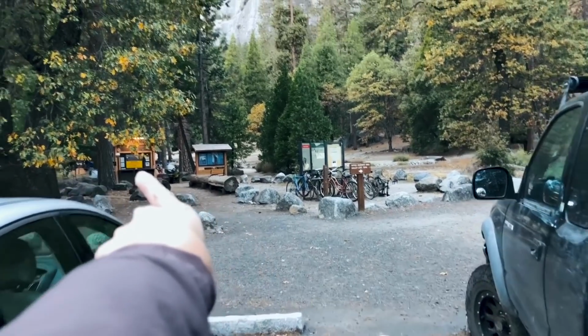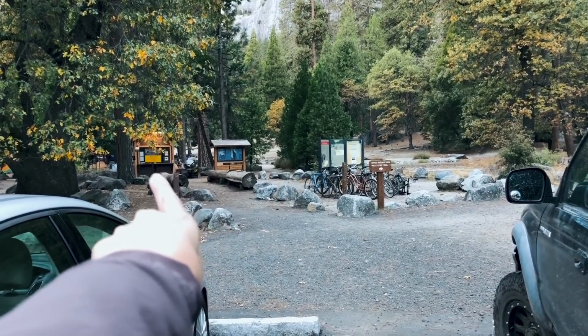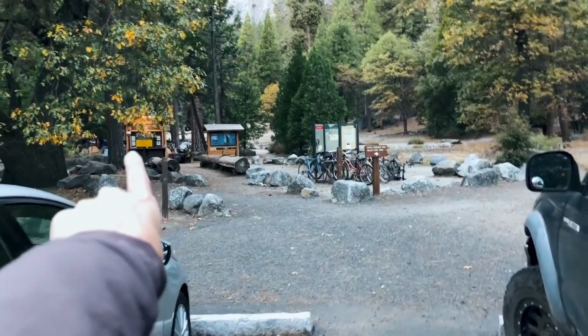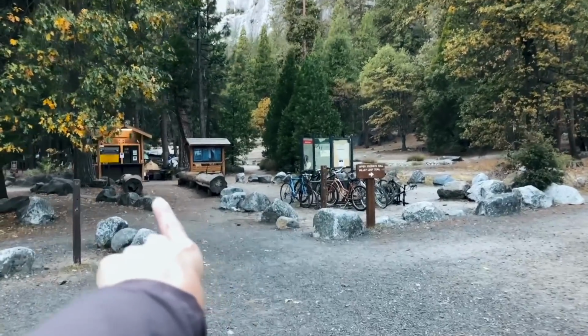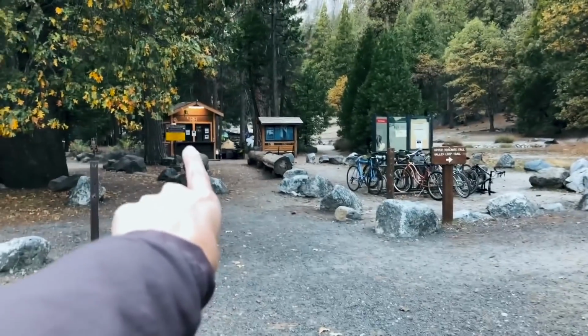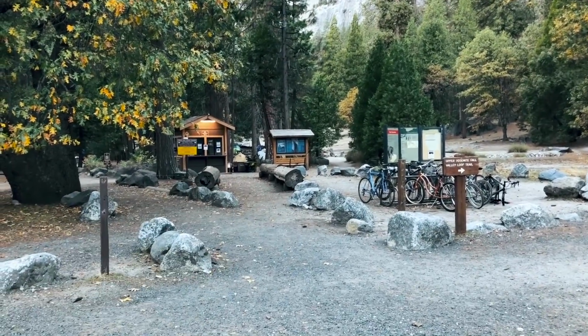There is where you are either there's going to be a ranger there, or that is still the same place where you're gonna do self-registration. So, you're gonna walk up this little pathway and go to that kiosk right there.